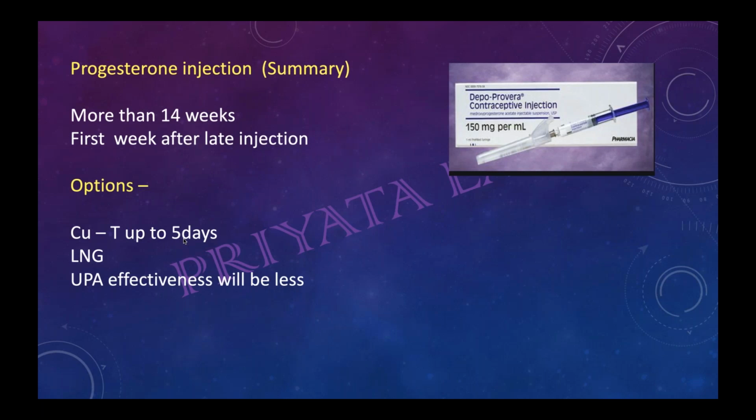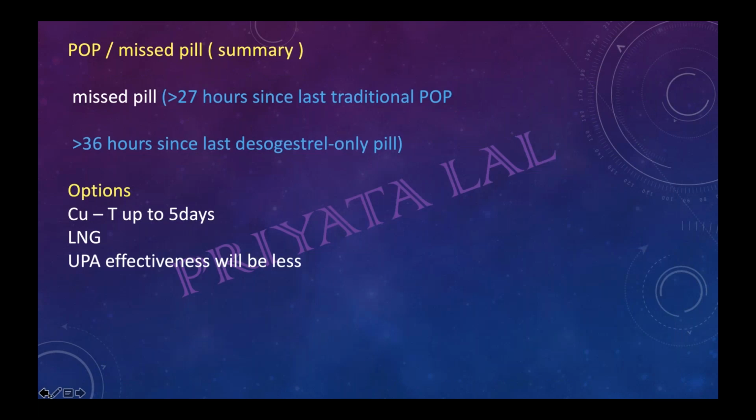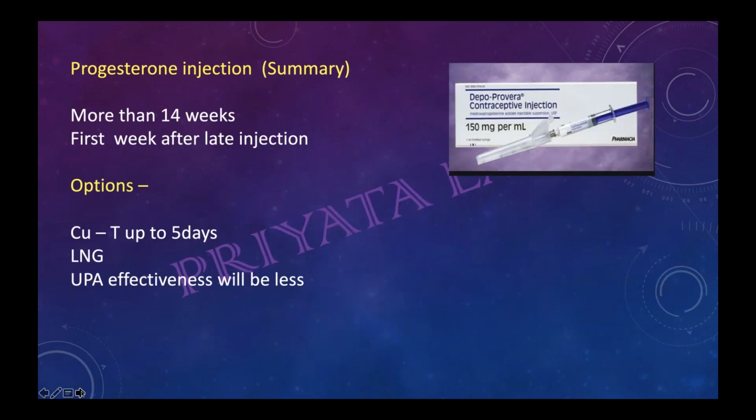Is the thing clear now, Ragini? Yes, thank you. Ma'am, one thing. Generally talking, she has missed 2 pills in the combined hormonal contraception, and it's time for her to take emergency contraception. Suppose she takes LNG. What about the rest of the contraception? After taking LNG, should she continue with her CHCs?